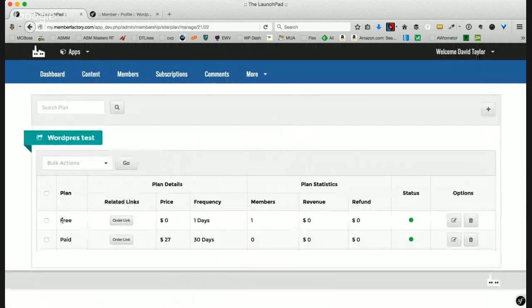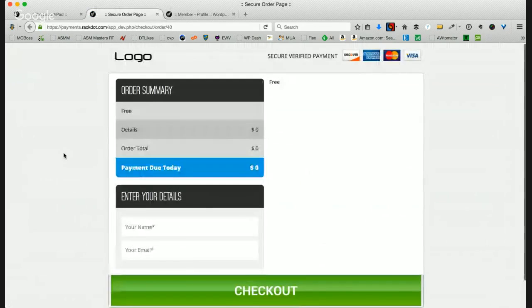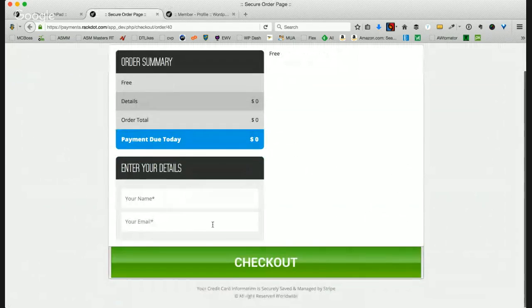So we've got the free plan, which we set up, and we've got the paid plan. These both do the same thing, but if you wanted to go through a shopping cart that isn't supported at the moment, and the Member Factory guys are adding more subscriptions all the time. But if I go to the free link, you can see we've got the payment page, but it just asks for your details. There's no payment here at all. So let's put my name in, and let's add a test email.